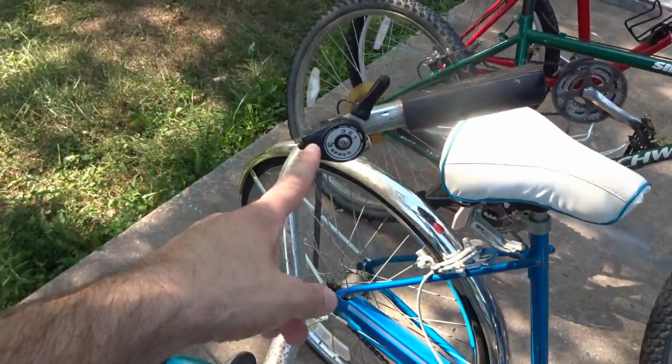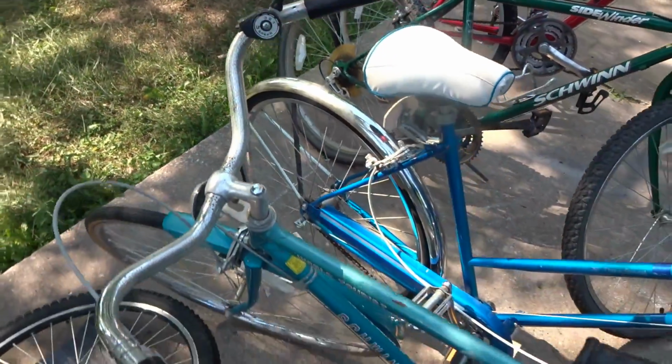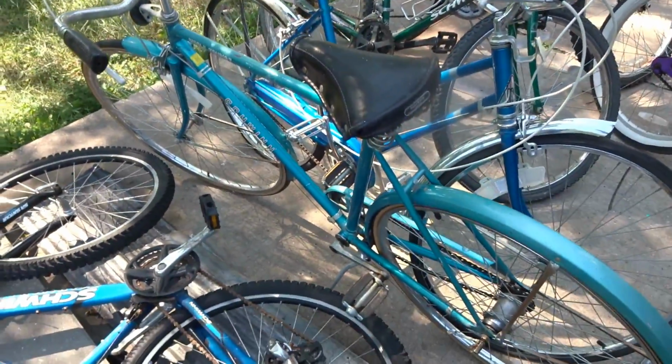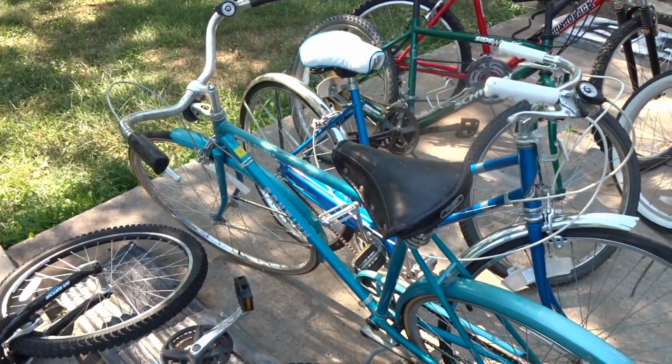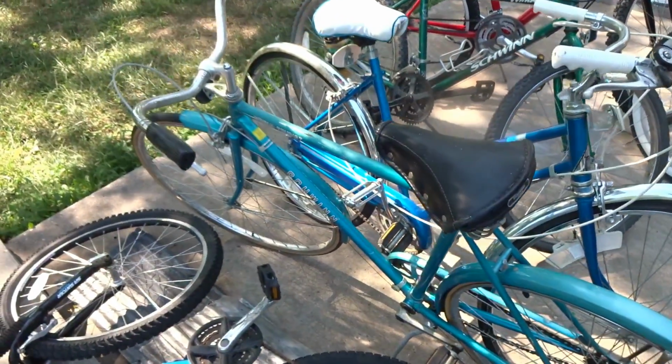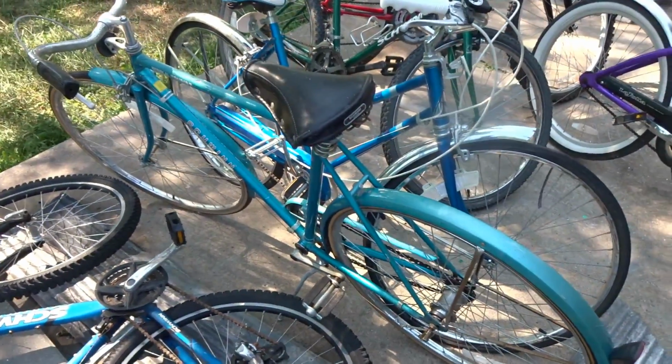And then the shifter broke on me and the cable came off. So it kind of hurt the value, but I think the guy is still interested and doesn't really care about that. I think I had it listed for like $40 or $45. I don't remember, but anyway. I'm going to take it over there and go meet him.